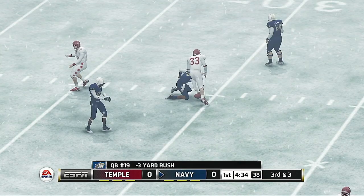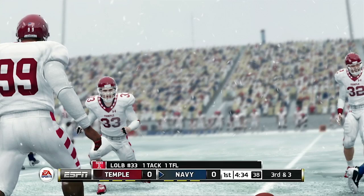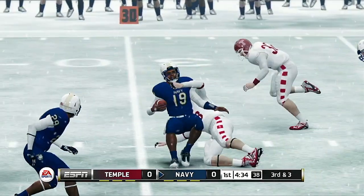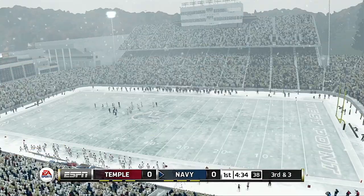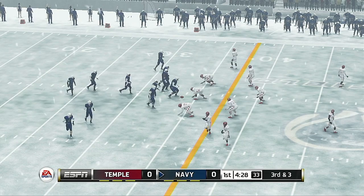Taken down around the 34-yard line. Those linebackers do a great job of stopping the run, but they need to be careful of the play-action pass. You can easily get fooled and give up some big yards through the air. They need about 3 yards to get the first down here on third down.